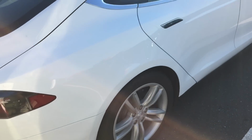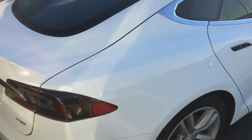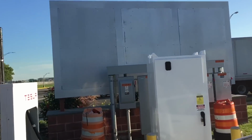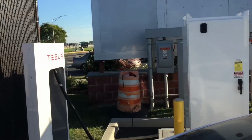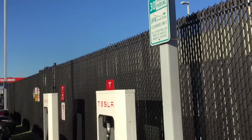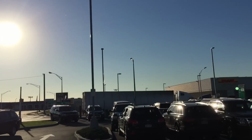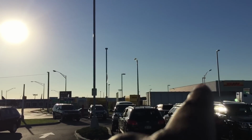You can hypermile it. You can drive slower. You don't have to push it to the max. And basically, I've made a video about this charging station a while ago. This is the Tesla charging station at John F. Kennedy Airport. In fact, if you look up there, you can actually see the airplane still coming in. There's an airplane right there if you look closely.